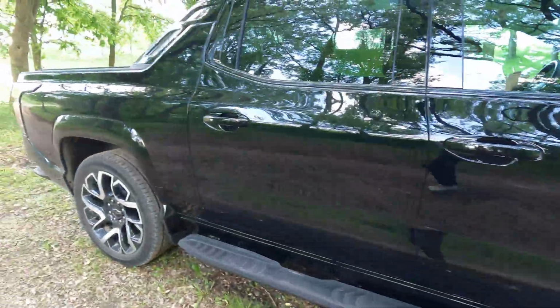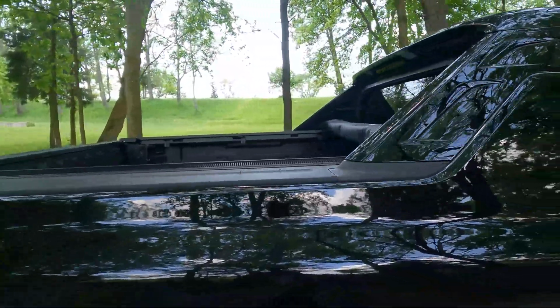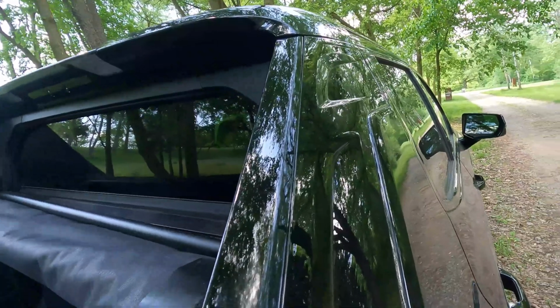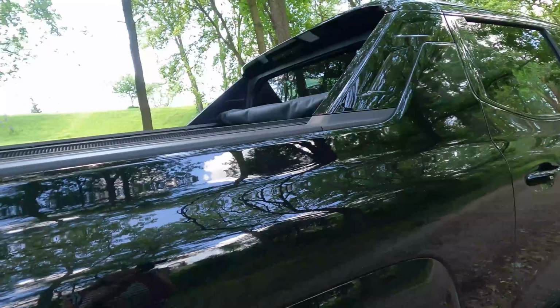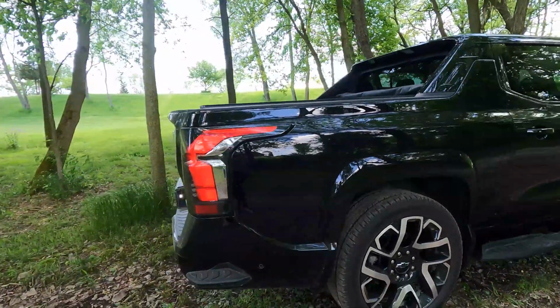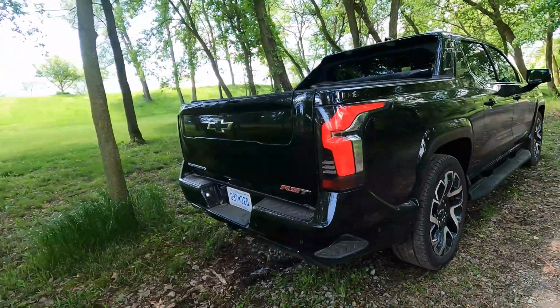It also has these aero panels here. They call them sail panels because they're sort of sail shaped. And this is a very iconic detail. When you see a Silverado with that and the blue E, you know that this is the EV. And those sail panels are designed to not only add a little rigidity to the body, but also provide an aerodynamic benefit.